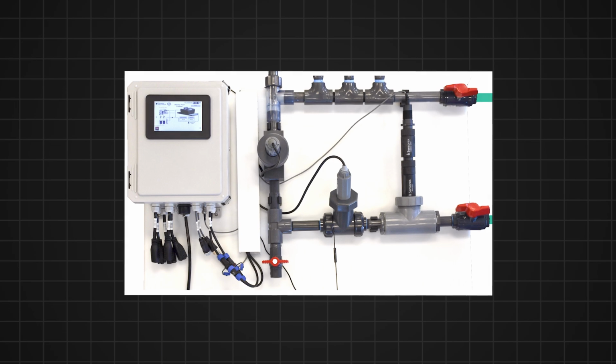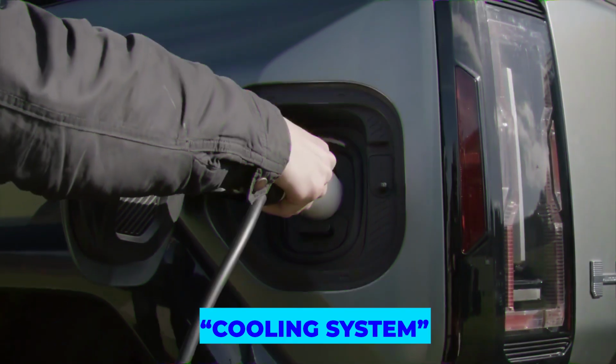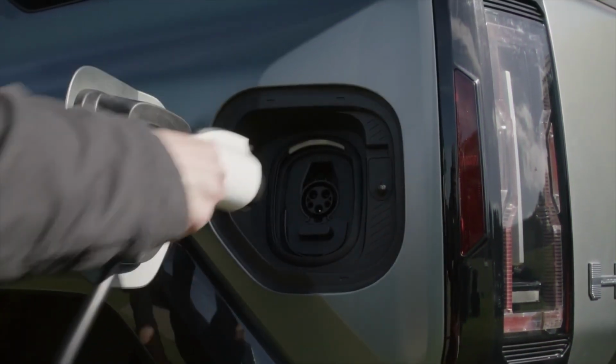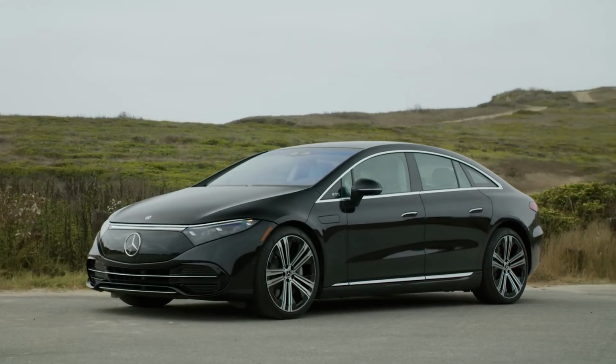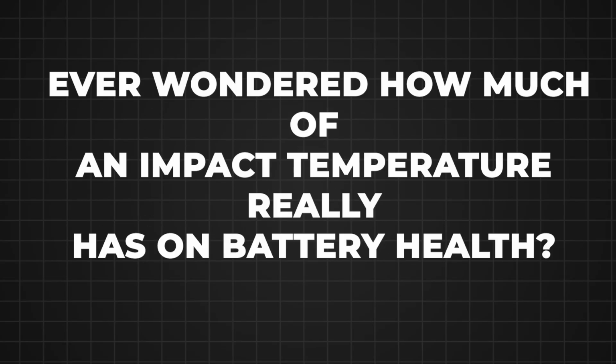Think of the BMS as the cooling system of your battery. It helps, but it's best not to push the battery into situations where it has to work extra hard to keep things balanced. Ever wondered how much of an impact temperature really has on battery health?